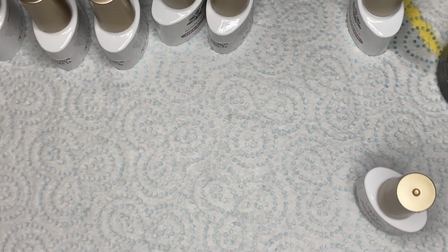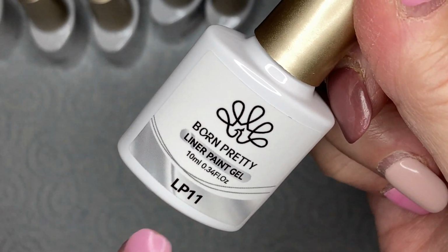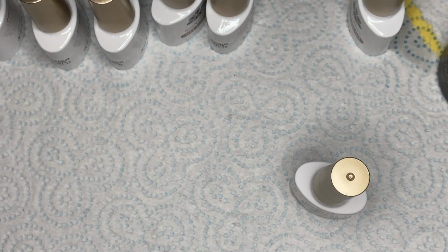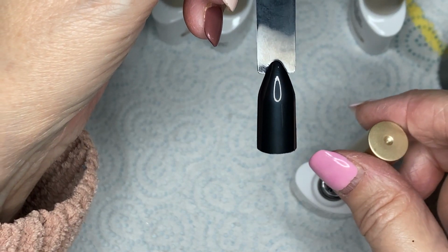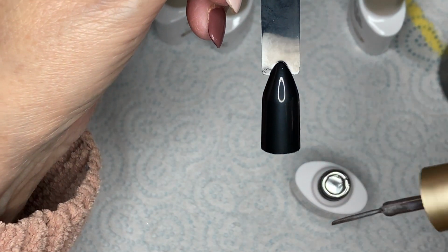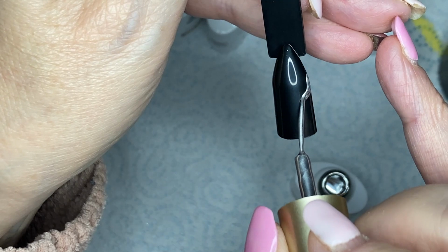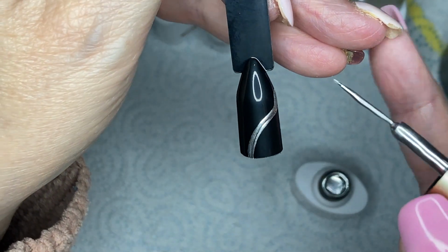Now, what I'm also going to show you is this LP11. So this is the liner paint, which is the chromey one, silver chromey one. So I've just got a black swatch stick out. I've not put anything on it. This is beautiful. Look at that. Wow. Oh, don't I love that?